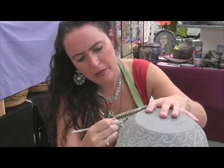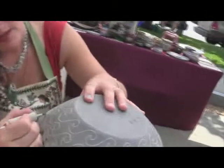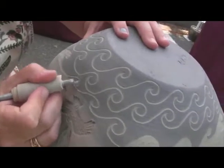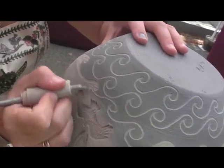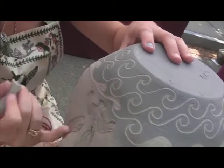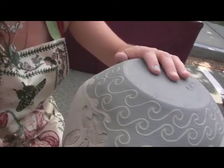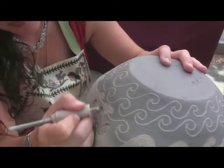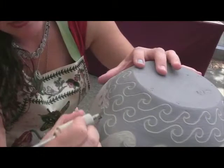But sgraffito was kind of my first love when I first started doing a lot of work as far as decorating on my pottery, and I always go back to it. With the use of the stamps, it makes the decorating go a lot more quickly. So I try to really make the pots my own by using a variety of techniques.